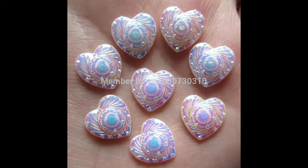Okay, then we have 60 pieces of these lovely AB hearts, £1.59. They have got a gorgeous pattern on them, and they're very shiny and shimmery and beautiful. Aren't they, Bing? Yes, they are. Do you like them? He's not really that interested, I don't think.